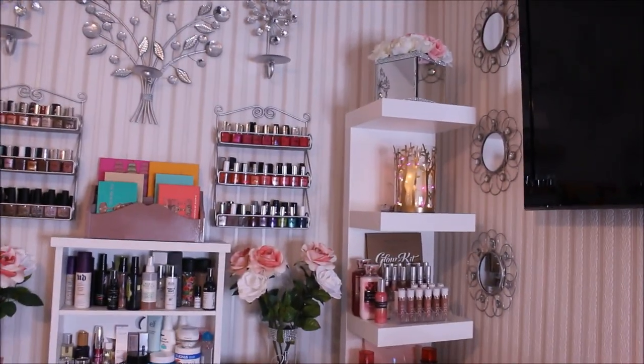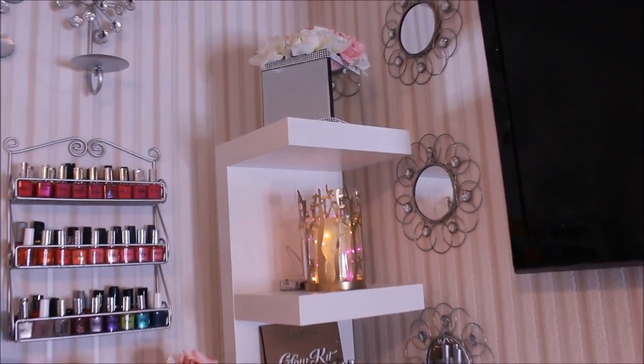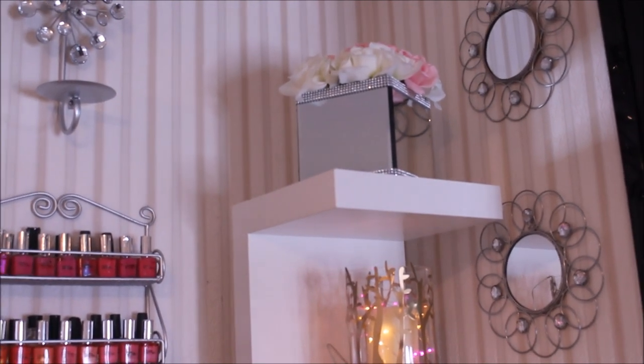So on my first black shelf unit, at the top, I just have this glass vase and I made it myself, and I got the materials from Michaels. I think the flowers came from the dollar store.